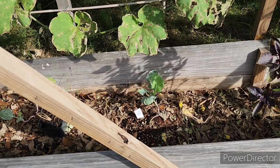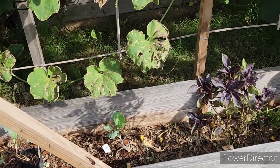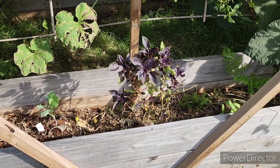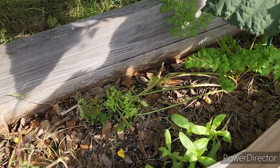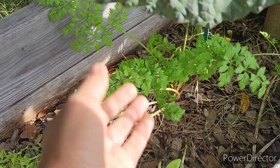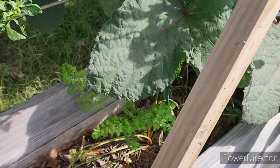I pulled the cantaloupe out of here because something bit one of the cantaloupes and the other one split in the rain, so it was just basically taking up space then. My purple basil is beautiful. We've been eating that. My calendula is coming back, so that's exciting. I've got my carrot still here. I put it here to go to seed, so I'm gonna let it do what it do and see if it'll go to seed.